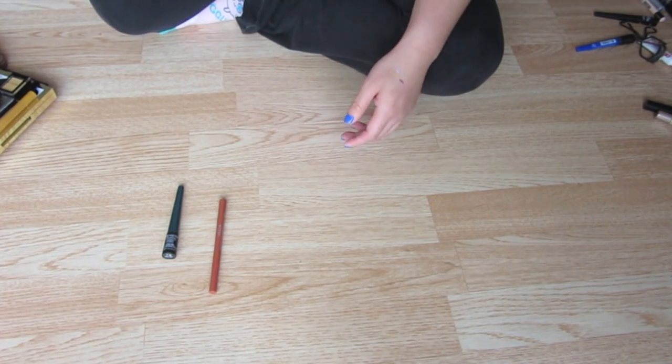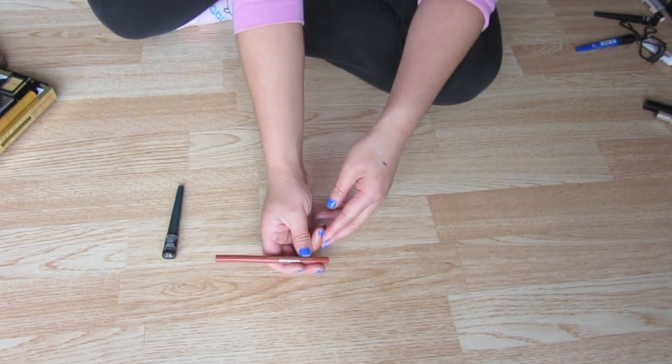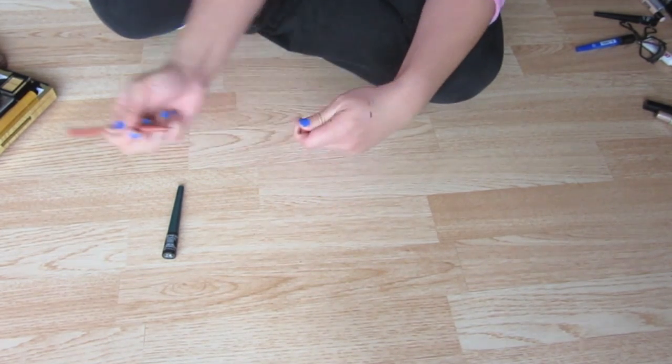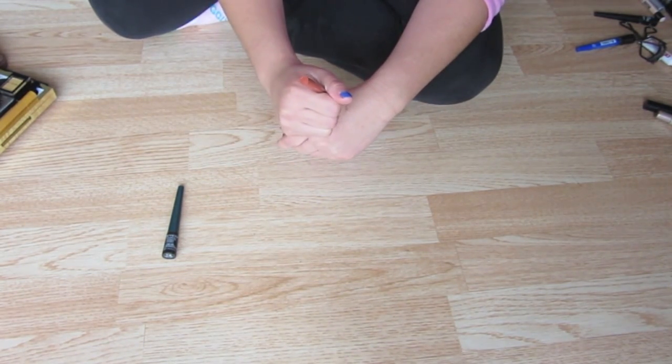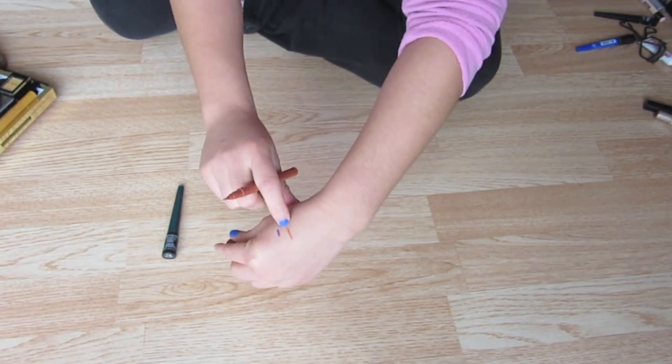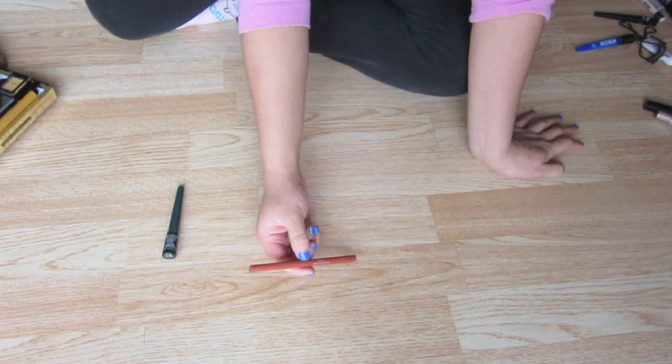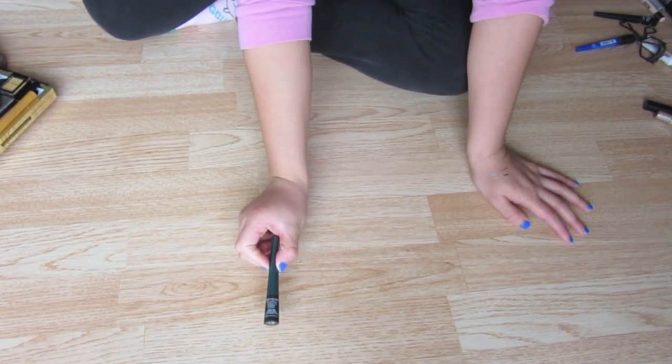So keeping that one. I have the Stila waterproof liquid eyeliner, and this is in Amber, and it is so pretty. I think these are one of my favorite eyeliners ever, but I only have one of them. I like it a lot, and I really like the amber color. And then this one I think I'm gonna get rid of.